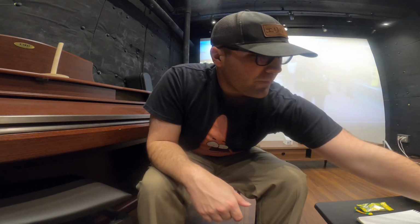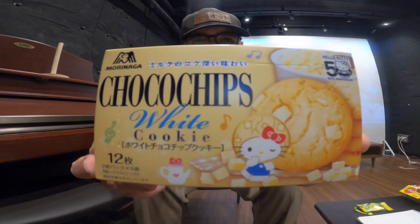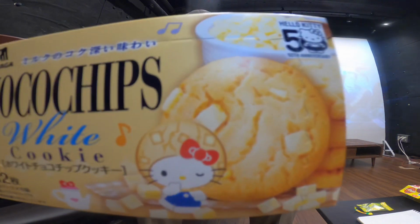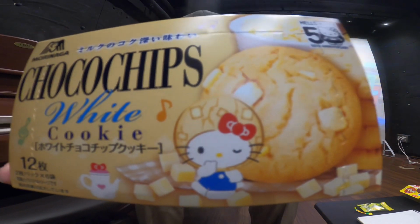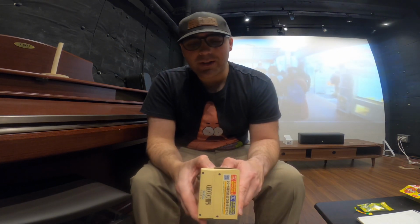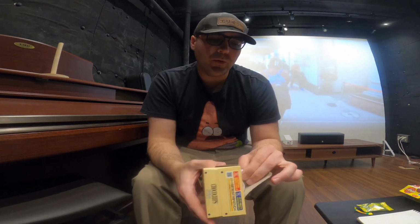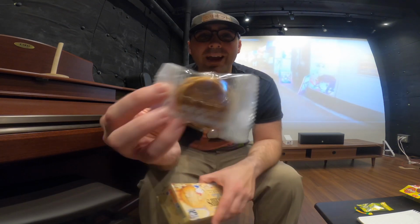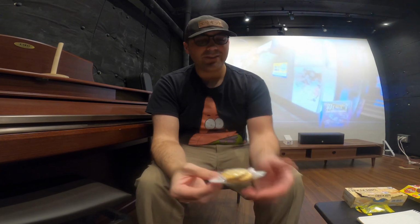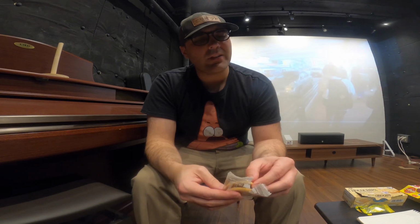All right, last one. I'm excited about this. Choco chips, white chocolate chip cookie. You got the Hello Kitty on the box. How cute is that? How can you go wrong with a box of cookies that has Hello Kitty on the front? And there's two per package. Hey, that's already a good thing. I don't think they're soft. I think they're just normal cookies.